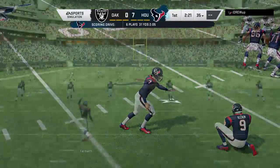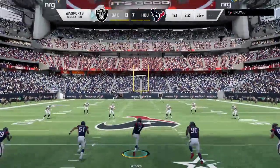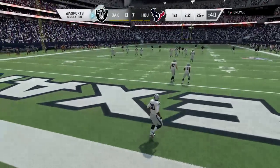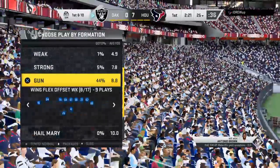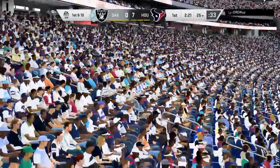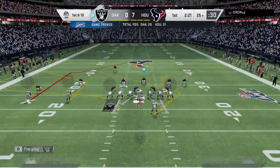Extra point by Fairbairn, up and good. And that makes the score 7-0. So after the touchdown, here's Fairbairn now to kick it away. And a fair catch signaled for and taken successfully. Come on, baby. Let's go. Raiders take over 1st and 10 at their own 25-yard line. The Raider offense set to get this drive started.